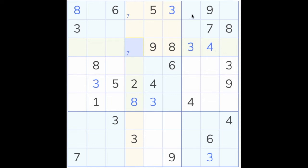I'm also going to, since I'm doing candidates, why not continue? So I see 9 blocking across here, 9 blocking across here. So we'll put a pair of 9s in here.